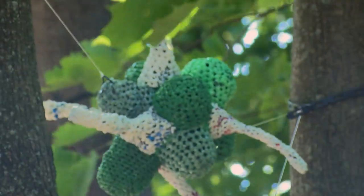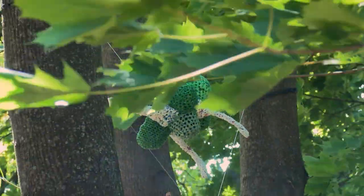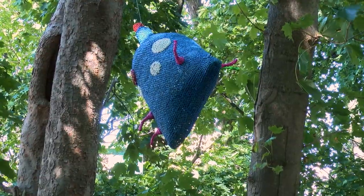Plarn Art to Save the Planet is what this exhibition is titled, as it aims to draw public attention to plastic pollution in our oceans. Artist in residence and creative force behind the project, Michelle Luigi, explains.